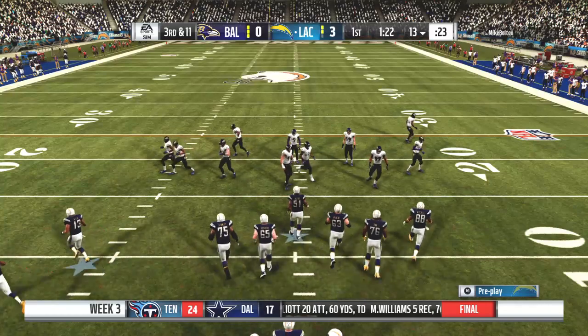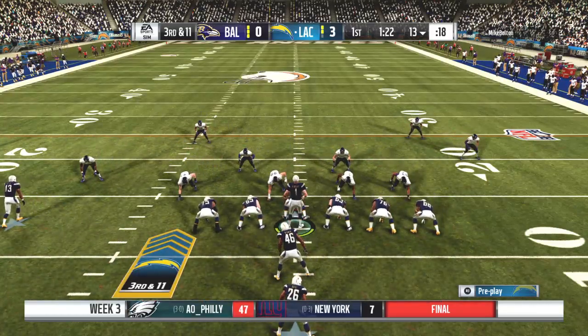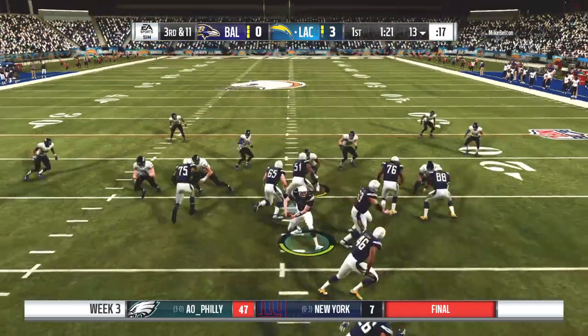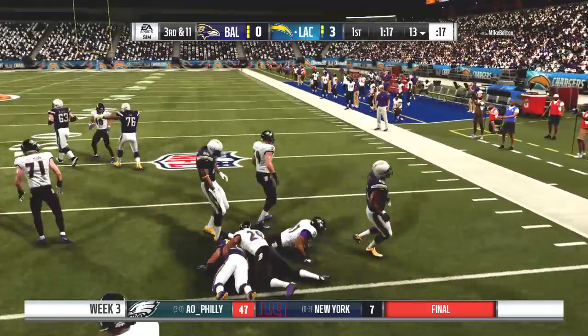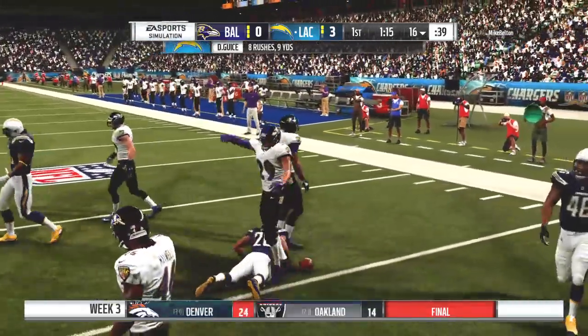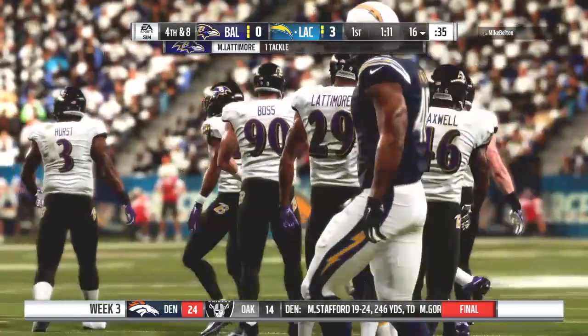The Chargers on third down. They've been good, 3 for 4 thus far. This is 3rd and 11. Now a toss. This is Geis. And a very short pickup there across the 15 to the 16. Give him 3 yards there as that'll take us to 4th down.